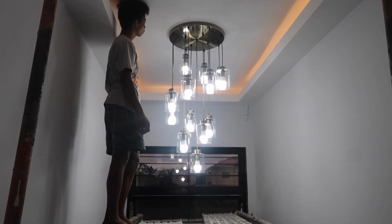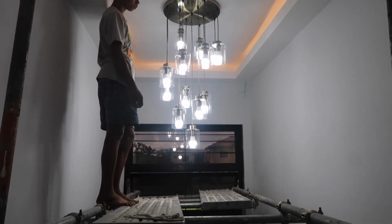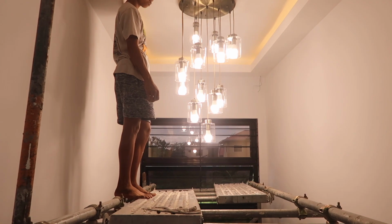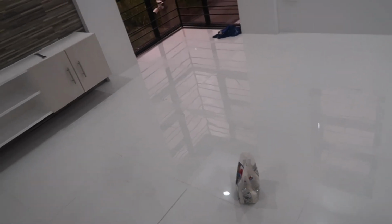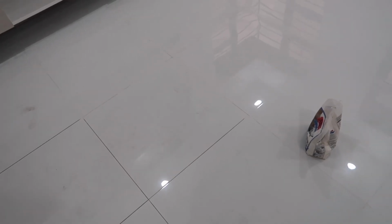Trying to get it to a special spot where it needs to be. And they grouted half of it in here. Half of the space has been grouted. The white really blends in. The white grout does. That's the lines without the grout.